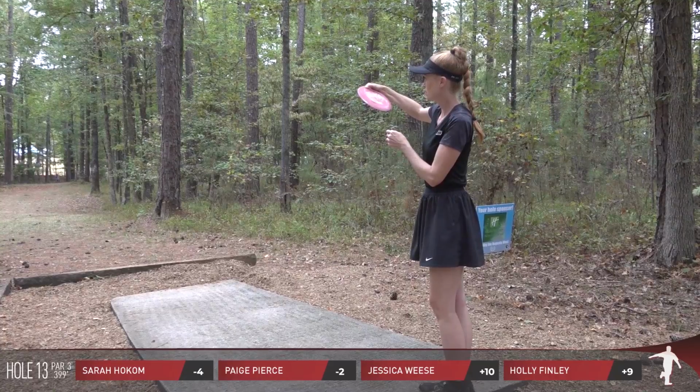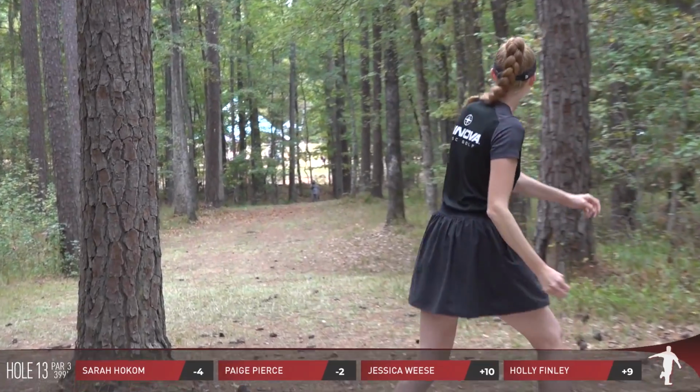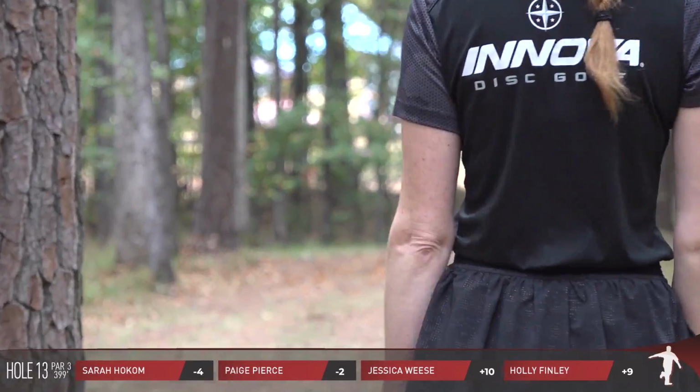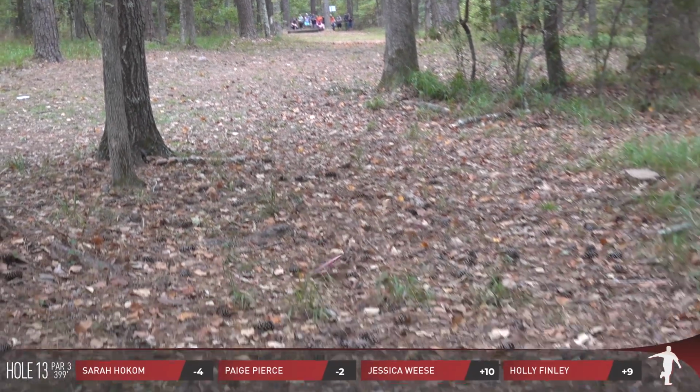I've got my Holly Finley Tour Series Roadrunner here. Just floating it through the middle gap, hoping to land anywhere in the fairway. I'm playing this hole for a 3.